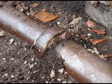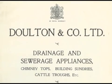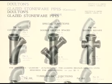These rigid joints could not tolerate ground movement, so cracks and leaks were common. A variety of bends and fittings were made to suit any drainage layout, however complex.